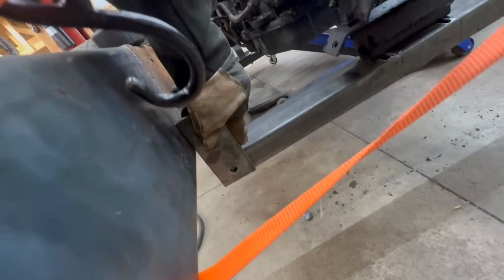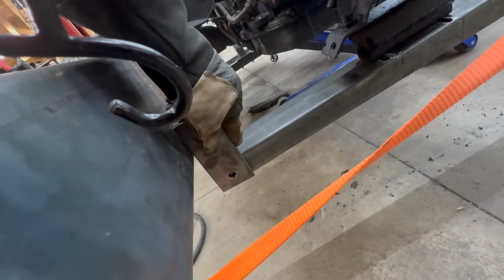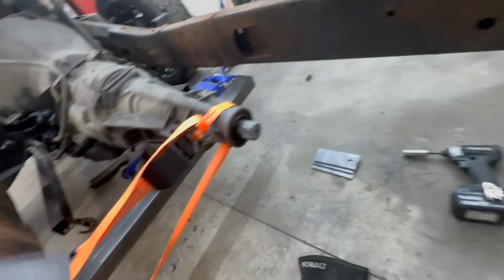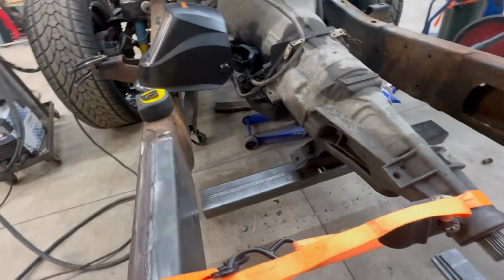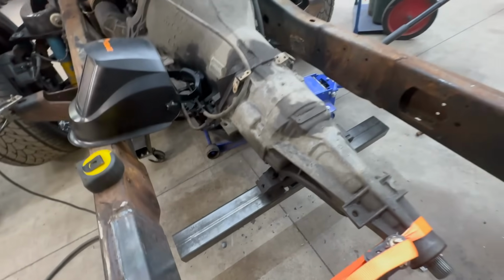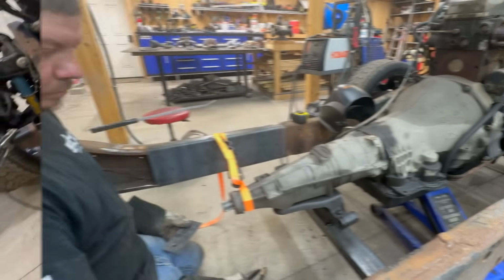And then I got these brackets here that I cut out that you'll be able to go from the frame down like this, and then I'll weld them to the frame back here, and then there'll be a 1/2-inch bolt that'll go through at the bottom. So I'm gonna tack those in on both sides and get the hole located, and then get the hole drilled through this and set it down. It'll be done.